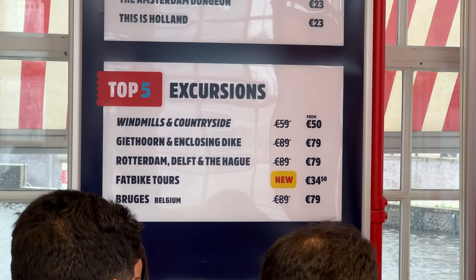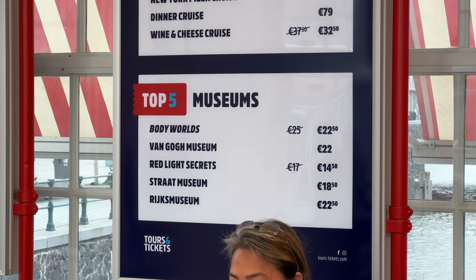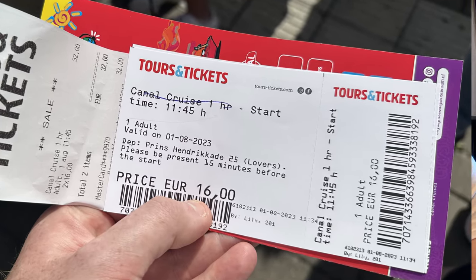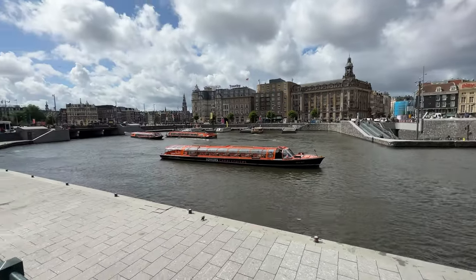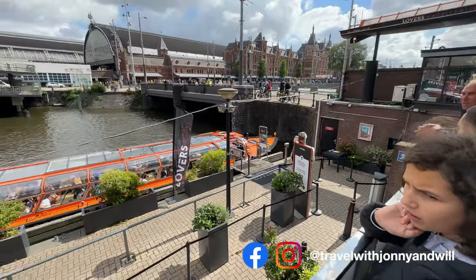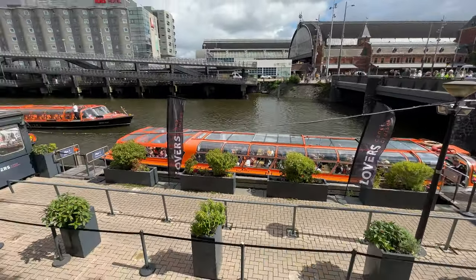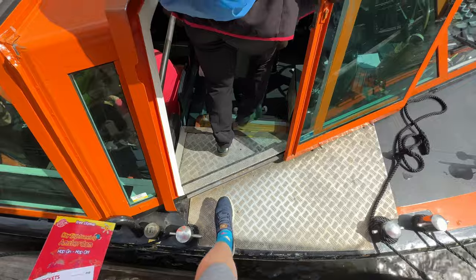The city sightseeing buses, the red, open top, hop on, hop off buses, that company also does a canal cruise as well. But the one we picked was by a company called Lovers. You don't have to be feeling romantic just to go on this canal cruise. We made our way from that little kiosk, about a 5 minute walk to the pier where you met your boat. The cruise itself was an hour, and it cost us 16 euro each.